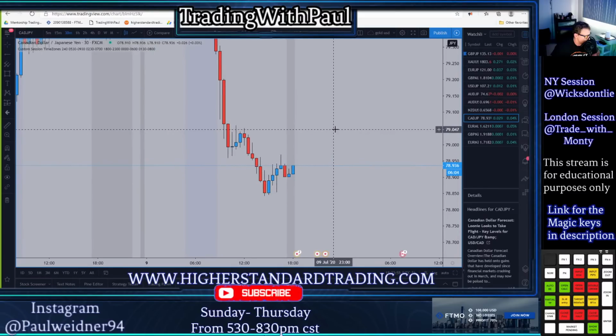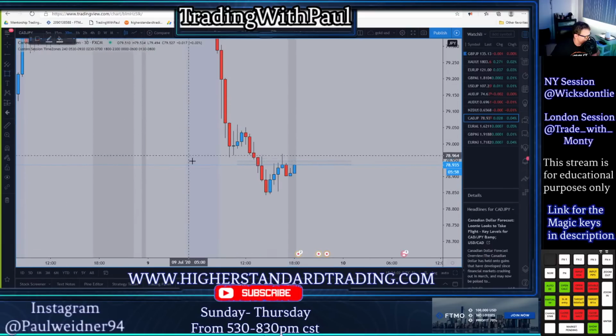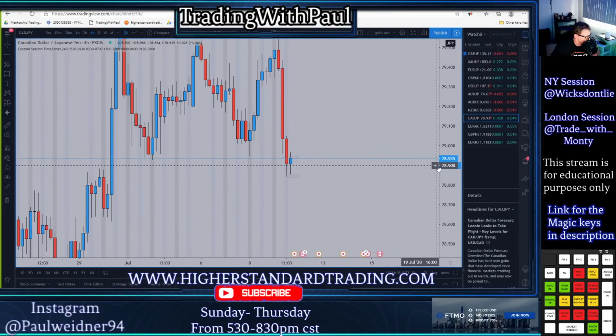Got JPY, looks a little cleaner than the other pairs. We got resistance there. Support there. 4 hour looks bearish again. Maybe tapping here. And if we go up, then we're not going to see lower lows and lower highs made on the 30 minute and the 1 hour. Higher highs and higher lows, and then we would be breaking to the side.